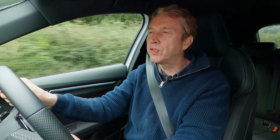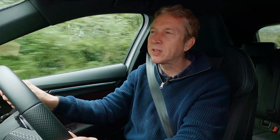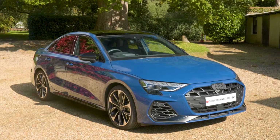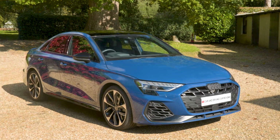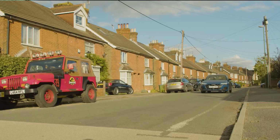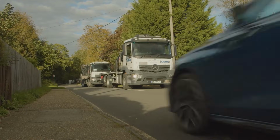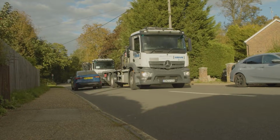As before, this 4th generation A3 Sportback takes everything that's great about its Volkswagen Golf cousin and adds an extra layer of cool sophistication. Sure, for the same money, you could consider buying a bigger car from a lesser brand, but after trying this one, Audi hopes that you won't want to.